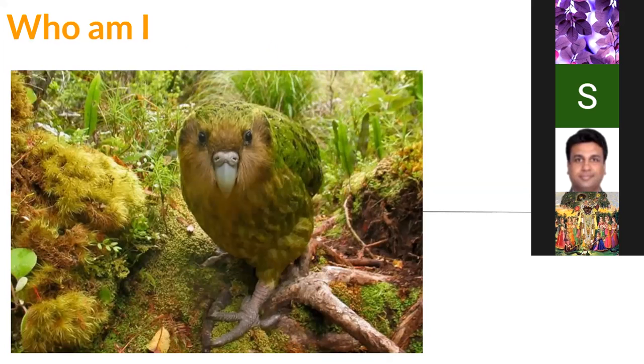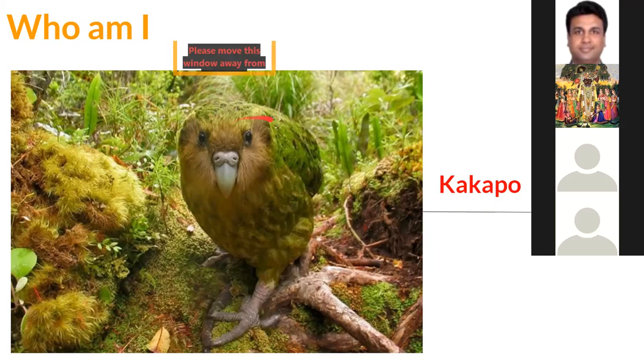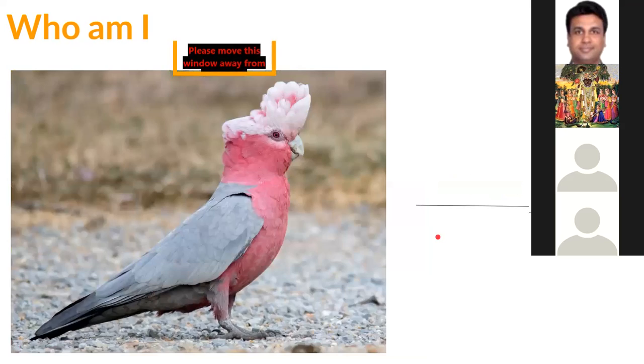Devansh Quatra. I think this is Kakapo. Wow, it's the correct answer. It's the kakapo. We discussed that it is the heaviest bird, or you can say the heaviest parrot in the world. And it is the kakapo.